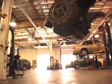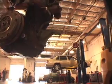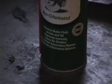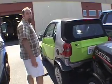So what makes a repair facility that looks like any other shop green? Everything from cleaning to getting rid of old grease. What do we do with the old oil? We get solvents that are safe. We get brake cleaners that do not cause cancer. No VOC, non-chlorinated. This is a smart car that got rear-ended, so it's back here getting repaired.